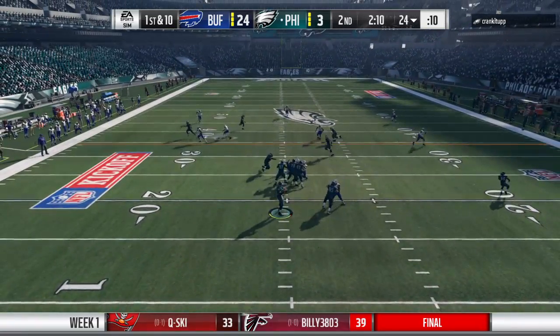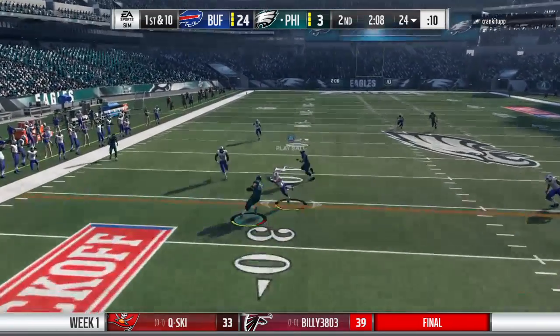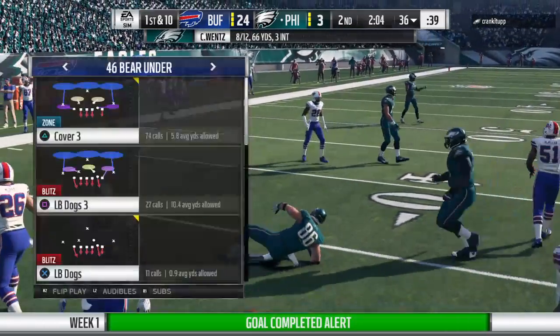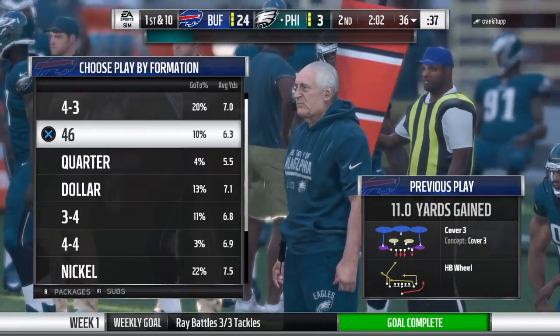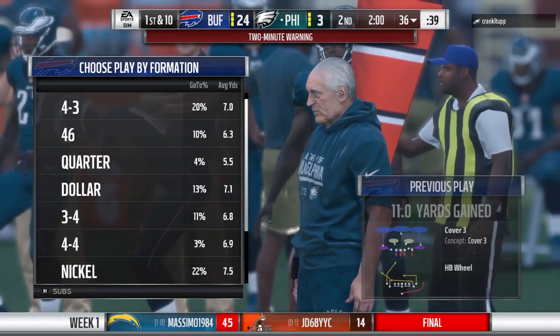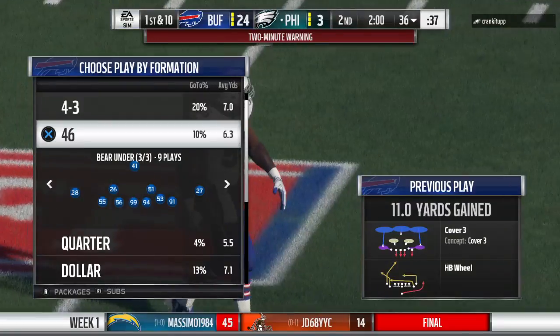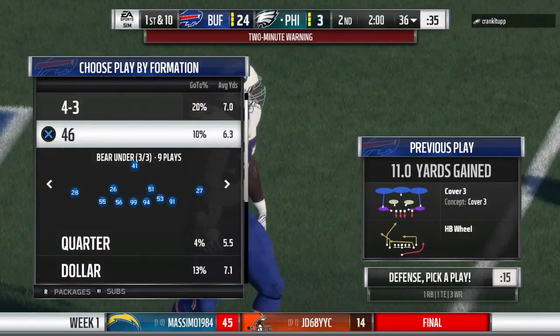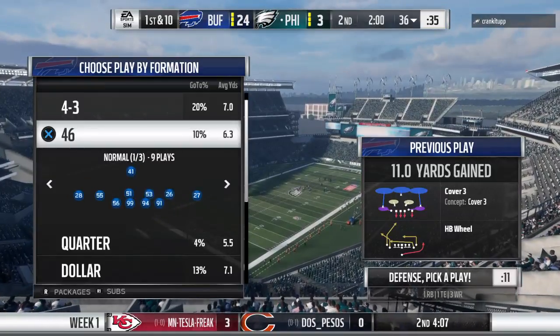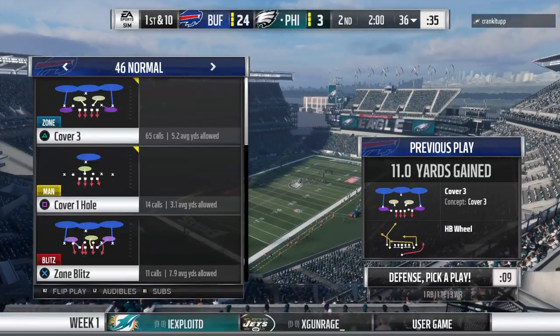Wentz now on 1st down. And complete to Zach Ertz. And he is really laid out that time. Knocked flat on his back at the 36. It's a gain of 11 yards that time, and it produces a new set of downs. 2 minutes remain here in the first half. We'll come back to Philadelphia after this.